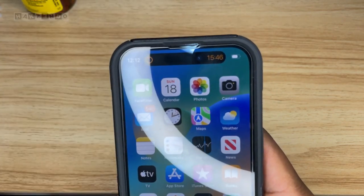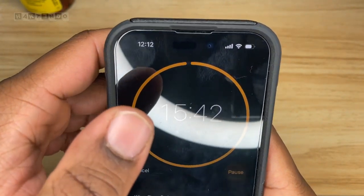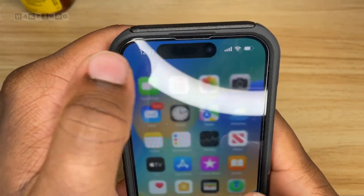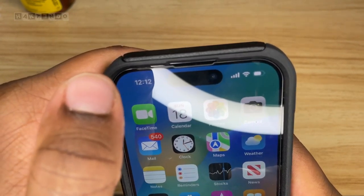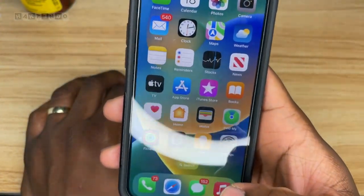See how clear that was? And you can interact with it. So if you tap it, it returns back to the app. You hold down and you can interact with the timer. So I can pause it. Oops, I pressed the wrong side. Yeah, you can pause it. You can even cancel it. Simple. This works also for voice notes and the music app.